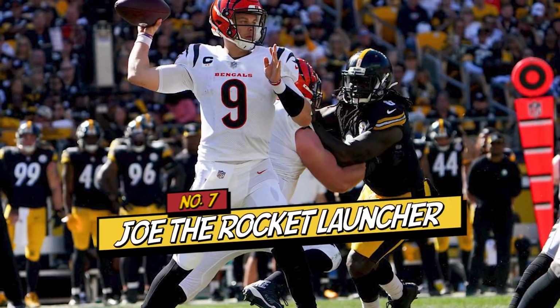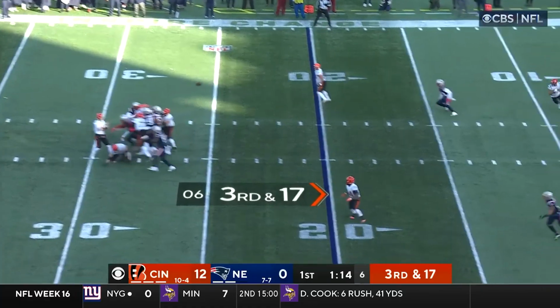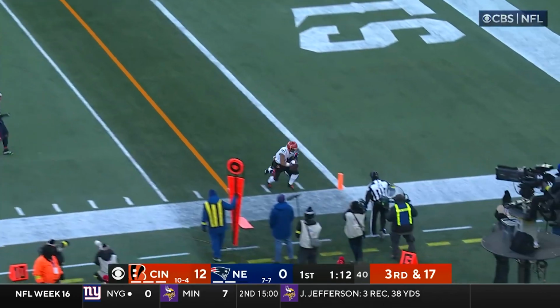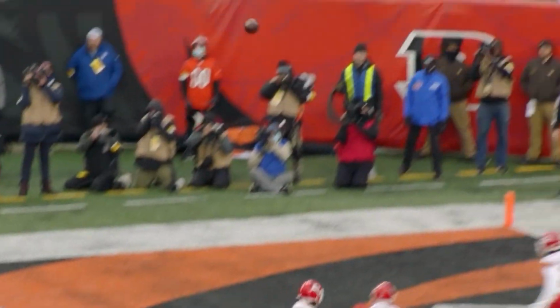Number 7, Joe the Rocket Launcher. Yeah, we call him Joe Cool, but he does things that sometimes force even the announcer to lose his cool like that. But what exactly happened there? Well, let's just say Joe Burrow went ballistic.